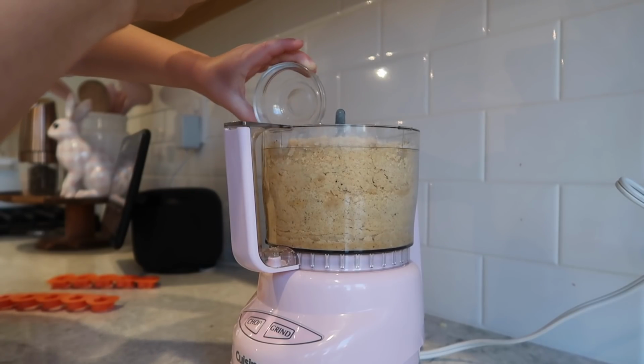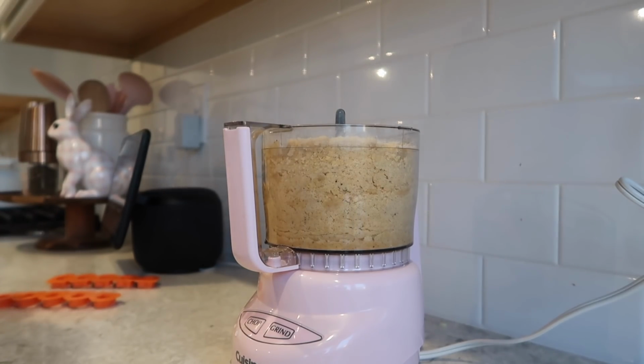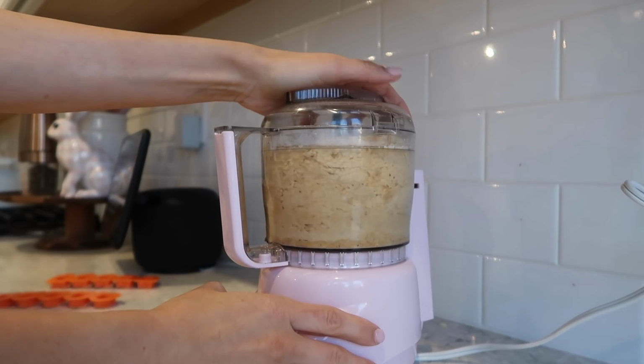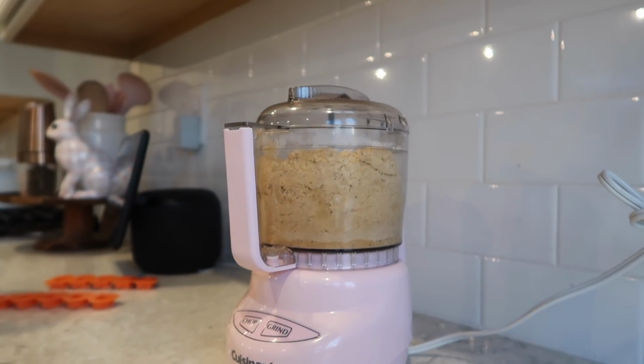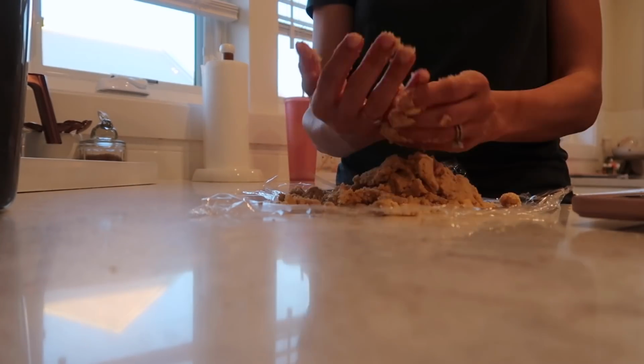I couldn't believe how you only need minimal ingredients and honestly how easy it was, and it was fun. You don't hear people making their own goldfish crackers often. So when I saw this online, I was like, oh my gosh, I have to try this. We had a lot of fun making it.